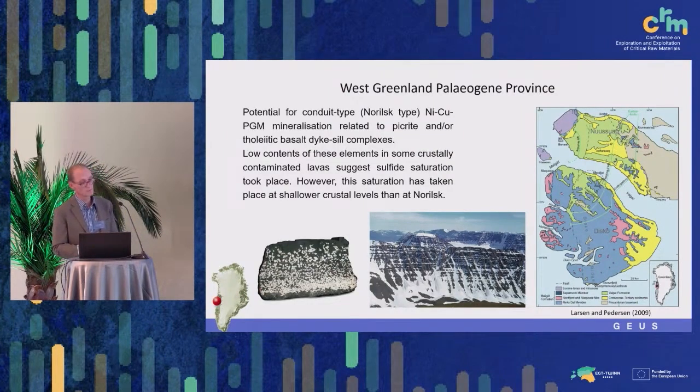West Greenland Paleogene province. I talked about East Greenland earlier, but this magmatic province actually started in West Greenland. No deposits have been defined here yet, but there's a potential for conduit-type nickel-copper-PGM mineralizations, akin to what we find in Norilsk in Siberia. Low contents of these elements in some contaminated lavas could suggest sulfide saturation took place, but probably at a shallower crustal level than in Norilsk, and there is active exploration going on in this area. And there probably needs to be more drilling done to assess whether it could be an analog to Norilsk or not.